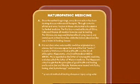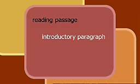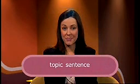Let's get back to the text. How is it organised? It's divided into paragraphs. Here we have two paragraphs, paragraph A and paragraph B. Usually, a reading passage would have an introductory paragraph, several body paragraphs, and a conclusion. Each paragraph should have a topic sentence. The topic sentence will give the main idea or subject of a paragraph.